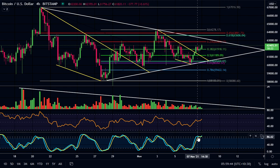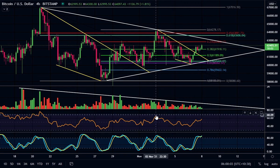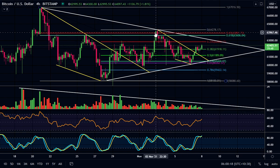Looking at the stochastic RSI, we are quite high here, around an 86 reading, and the RSI is only at a 58 level, so plenty of room to go higher on the RSI. And we'll be watching for divergences between this point here and the next high that we make. If we do make a higher high on the RSI here compared to this point, then we would also like to make a higher high compared to that same point on the chart, which would be above 64.1.